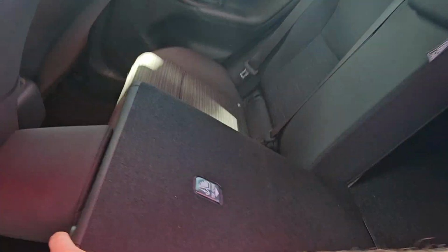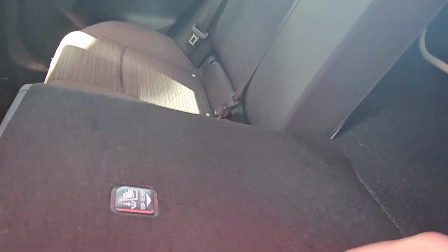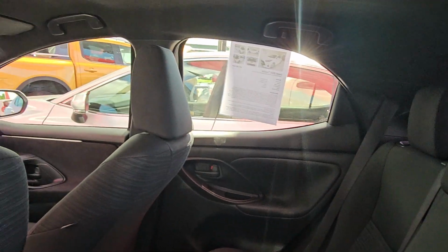You've got a 60-40 split with these, so you've got that little handle there that's going to drop that forward. You've got 1, 2, 3 child anchor points on the back as well, and obviously that parcel shelf in the back there too. I will leave this down because I do want to show you through the back there in just a second as well.